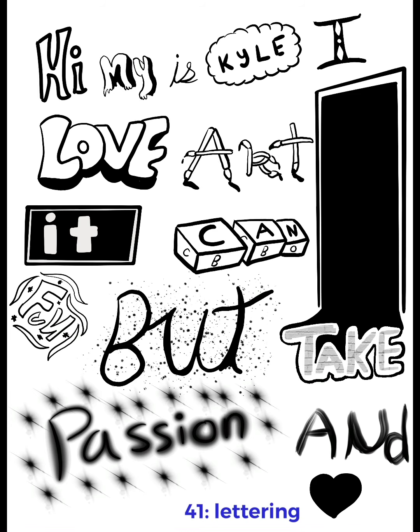Number 41 is lettering. I don't have too much practice in lettering, even though I think it would help me much better, especially with my comic work. So I hope to practice it a bit more, because it was pretty fun making my own different shapes and tools to represent the different words.